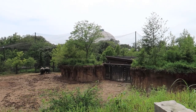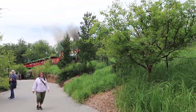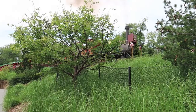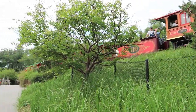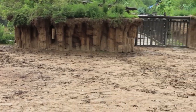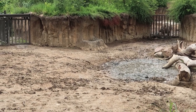You can see the dome in the background there, on the other side of that tree. And the choo-choo train. Here it comes. You can see that dome right there. It's an Indian rhinoceros. There's that one that was behind the gate. I guess maybe he's not been a good boy. He's not allowed in the main one.